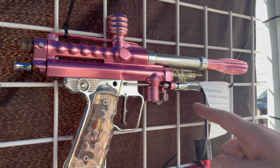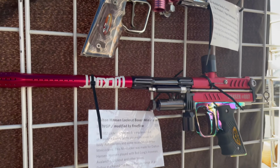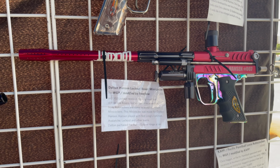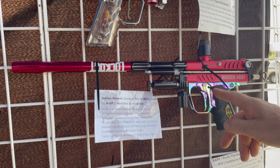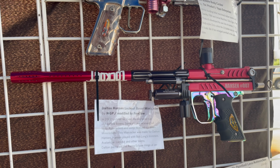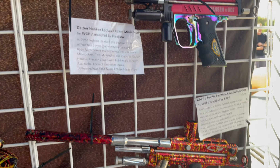Up here we have a Chris Ogaz bubble body. This one's in pink. Chris made this one for his wife. We have Dalton Hansen's Free Flow Lockout Boxer right here with the Aurora frame. Supposedly he bought the Aurora frame at an event at SC Village, put it on his gun, and actually played with that Aurora frame. It is pitting, but you know, pretty cool.